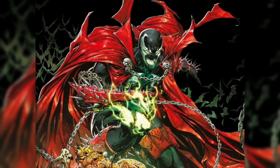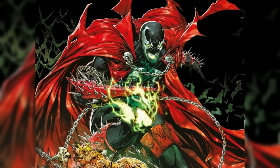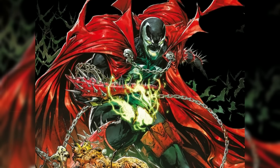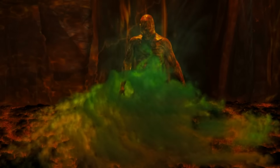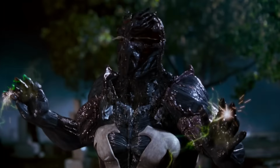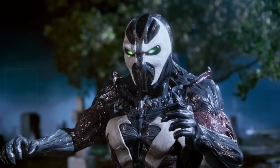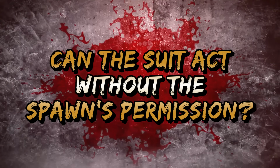aka necroplasm. I think it's important to remember that the fact remains that it's a device meant not to simply empower a Hellspawn, but to keep it chained. The fact that it draws from its host's own life force is a reminder of its infernal origins. Regardless, it's always served Al Simmons faithfully and even seems to be the only thing that's truly accepted Spawn for who he is. Can the suit act without Spawn's permission?